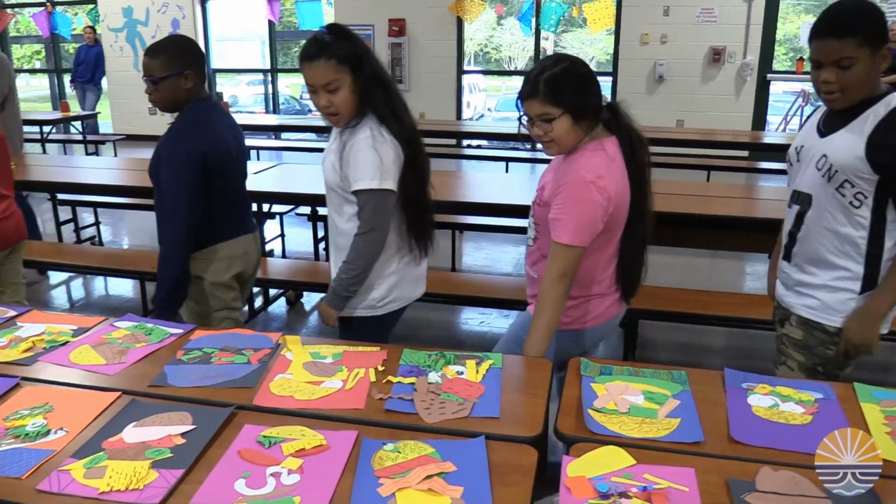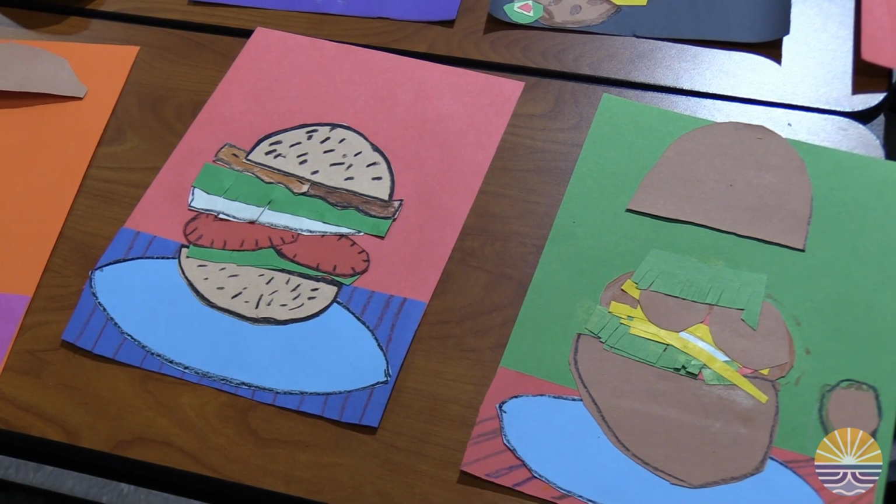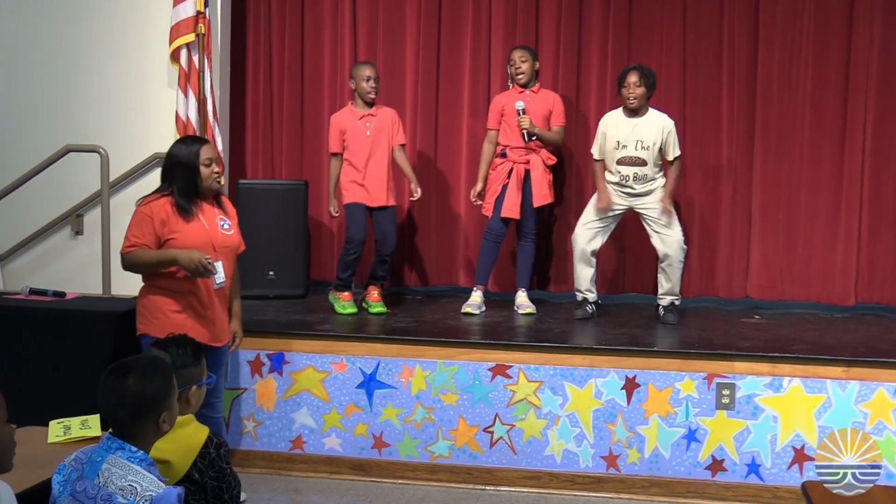As an arts-integrated school, the lesson also included artistic elements. Students crafted their own hamburger sculptures and even incorporated music and dance into the activity.